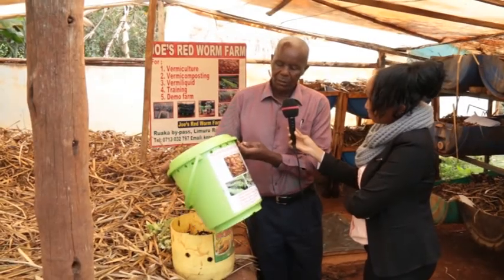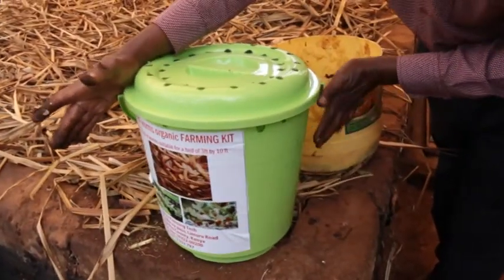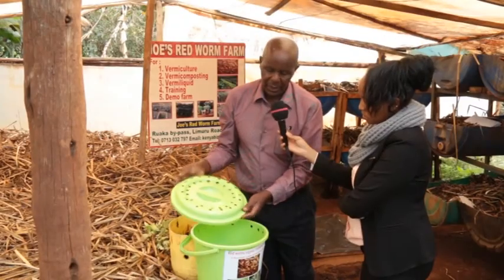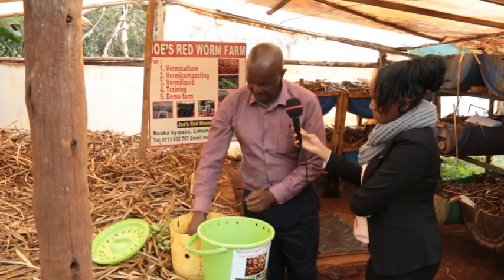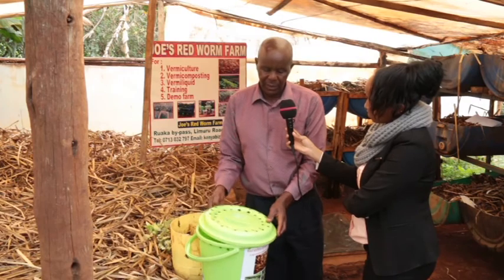He takes us through the process of packaging worms for selling to his customers. When a farmer has made an order for earthworms or redworms, we pack these worms in containers, like the one which I have shown here. This container has holes on top and on the side. This is because we want to deliver these worms sometimes to a very long distance, and the worms should have enough air to last the length of the journey.